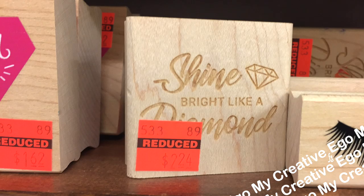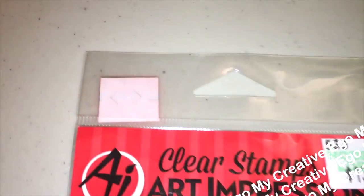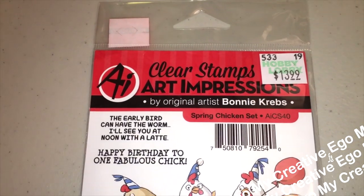You're probably going to need all of these markers because of all the different stamps that are on sale at Hobby Lobby, and you've probably seen that throughout my other videos. Speaking of stamps, how cute is this chicken stamp right here? This is by AI. It's $3.49. It has really cute sayings.